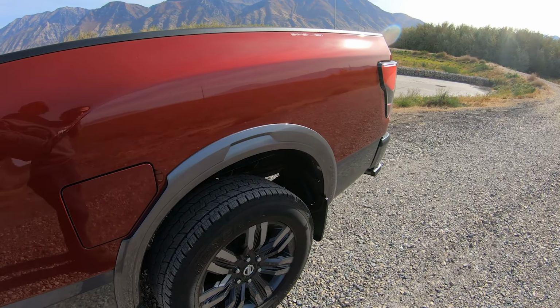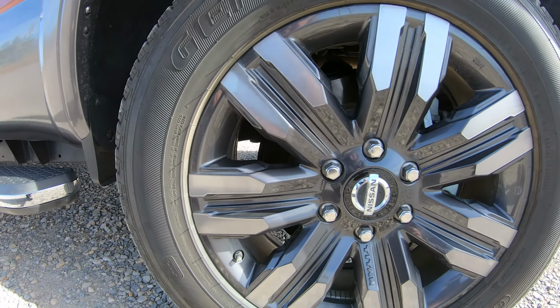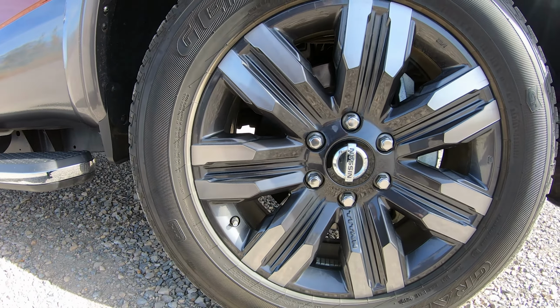But anyway, it comes with really good looking rims. I like the rims on all of the Nissan products. Their top end rims are really quite nice. These rims, I believe, let's make sure, but they're 20-inch rims, and they ride on the General Grabber HTS.